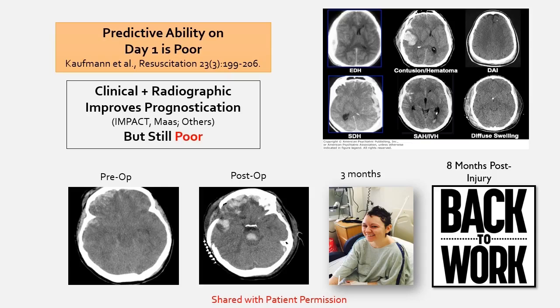Many very experienced clinicians would have assessed this pre- and post-op scan in a patient presenting with a severe injury as predictive of very poor outcome, yet she ultimately had a barely discernible deficit and returned to work 8 months post-injury. While this is anecdotal, it is illustrative of the limitations on overall prognostic abilities for this injury. Care must be taken not to instigate a self-fulfilling prophecy of poor outcome by failing to be aggressive enough and to use the tools in our armamentarium, including surgery.